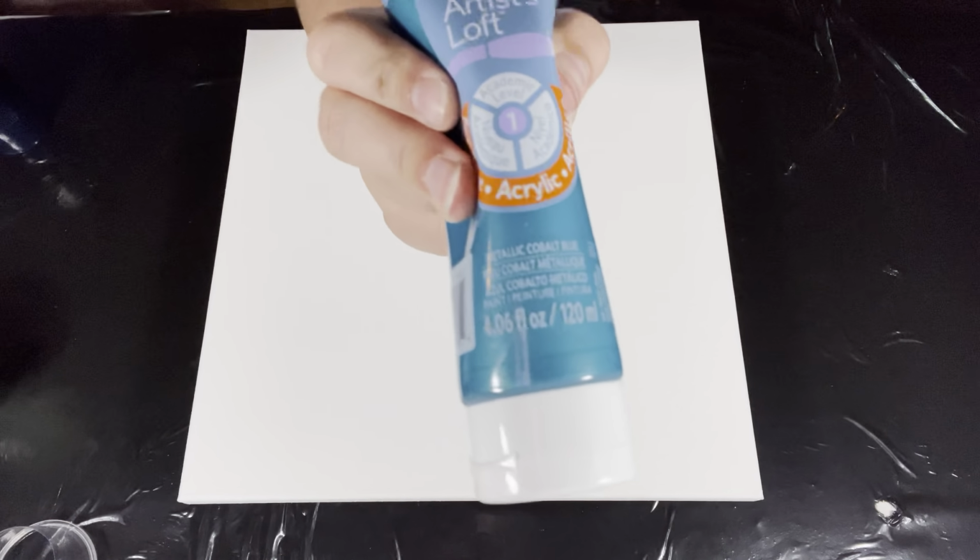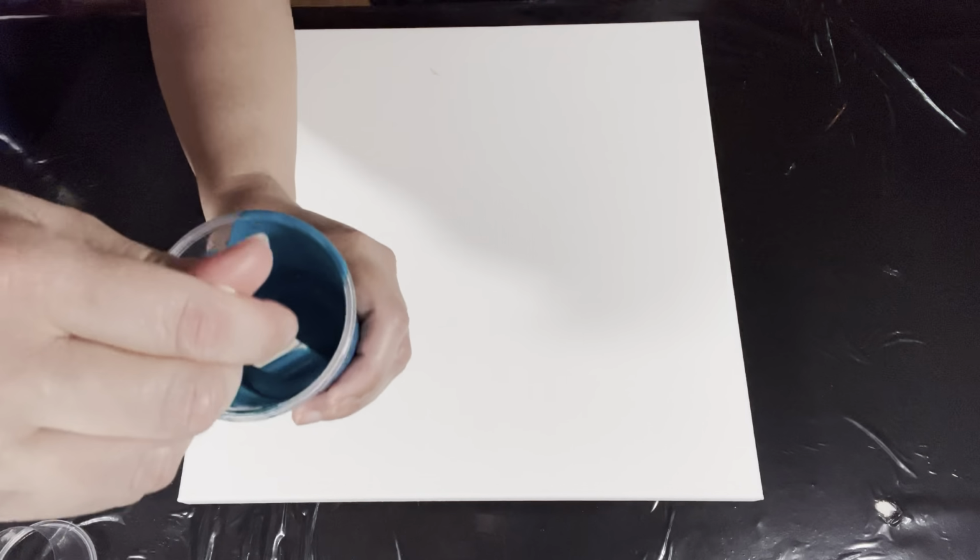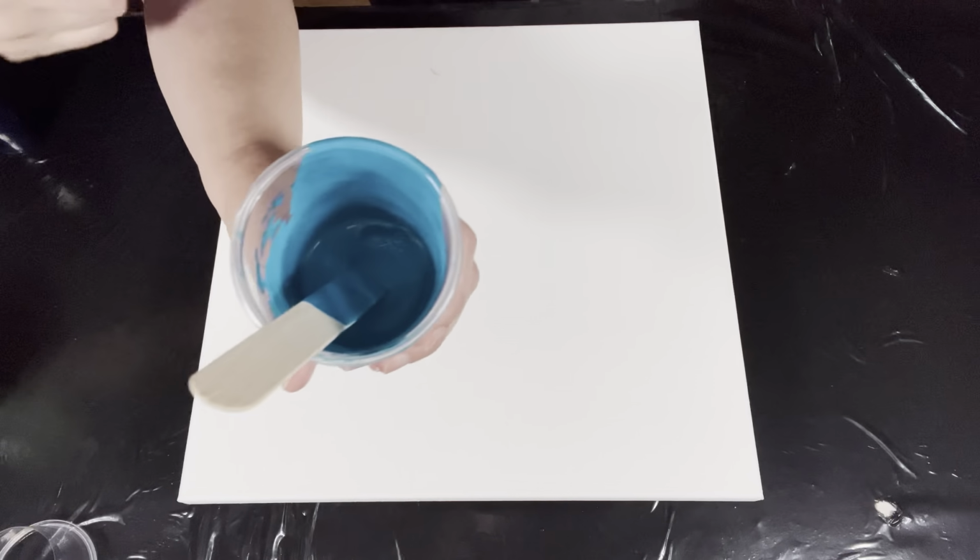Next we have Artisoft Level 1 Metallic Cobalt Blue. Yeah. We used to love this in the beginning. Right. One of the first colors we ever bought. Metallic Cobalt Blue. Because it is just stunning. Stunning. That's a great word, Kayla.